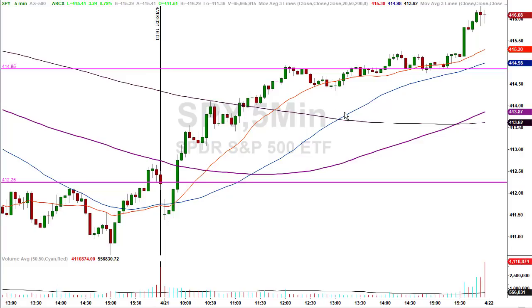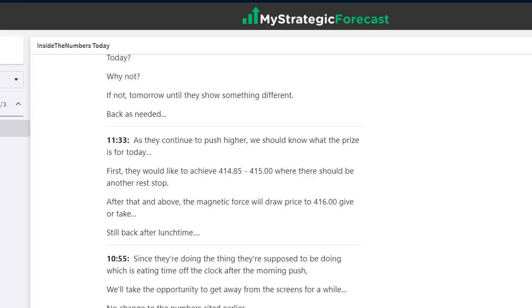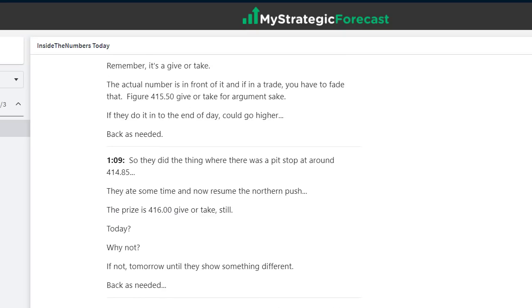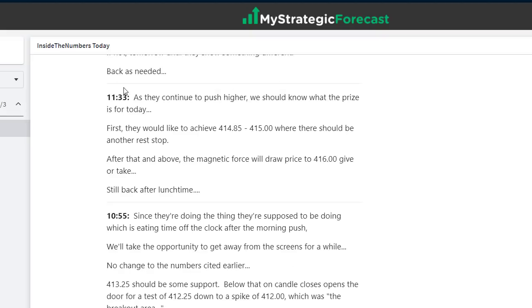They eat some time off the clock. They have a shallow pullback. That's called a rest stop. They got there at 12. We talked about it at 11:33. Let's move along. The prize is 416, give or take.